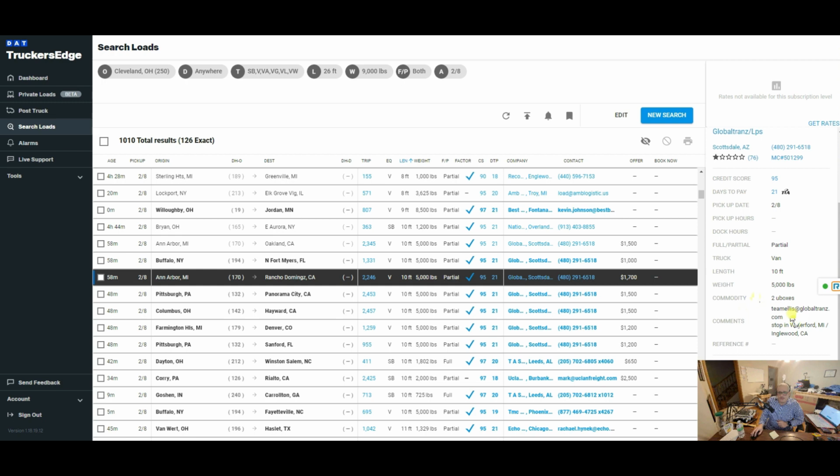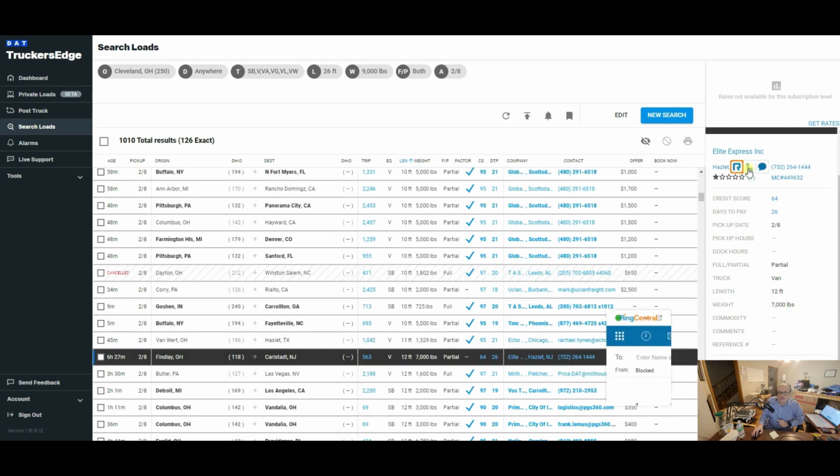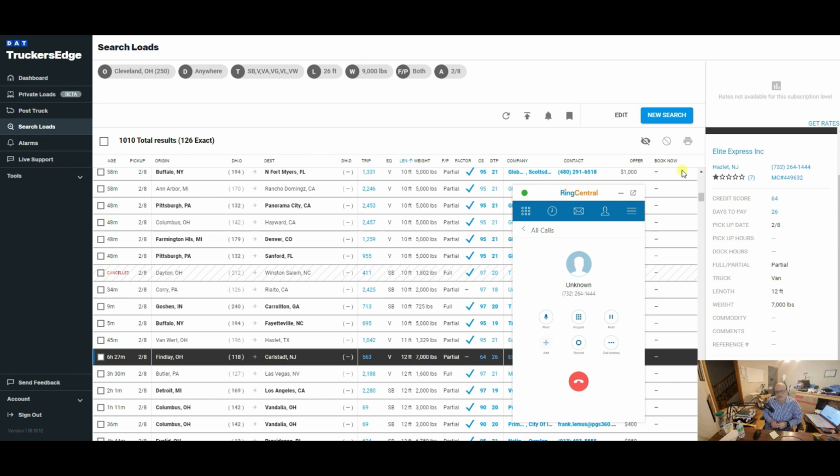12 feet, 7,000 pounds. This is going to Jersey from Findlay, Ohio. Let me call these people, see if we can fit this semi load into a box truck if they're willing to do it. Hey Jason, how you doing? I'm calling about a load picking up in Findlay, Ohio, going to New Jersey. It's a partial. I was wondering if you can fit that into a straight truck. It's been covered. All right, man. Thanks for your time. Have a good one.